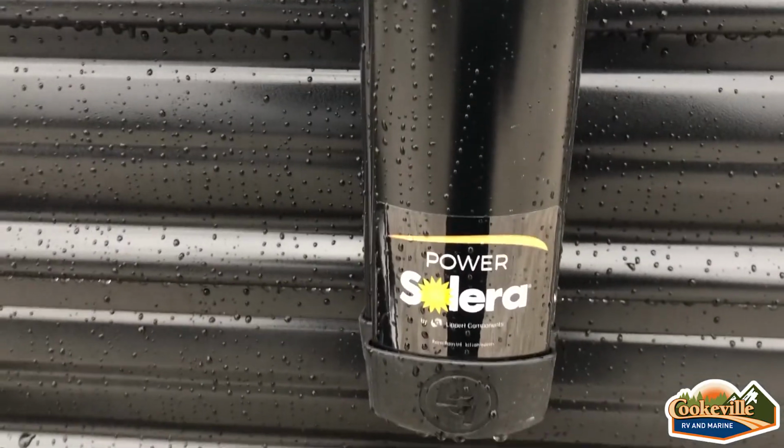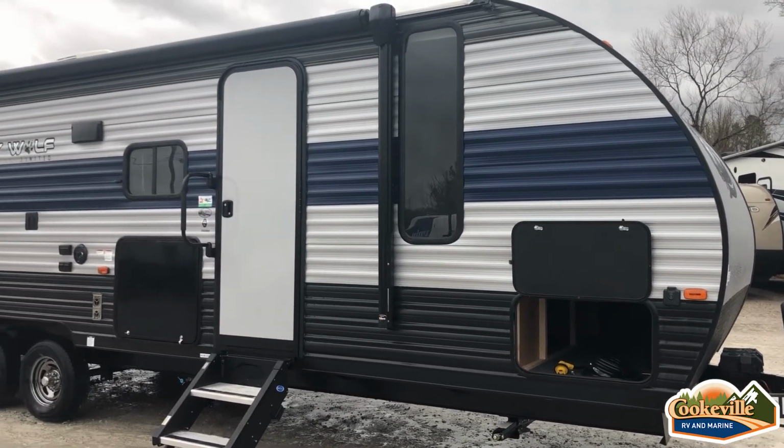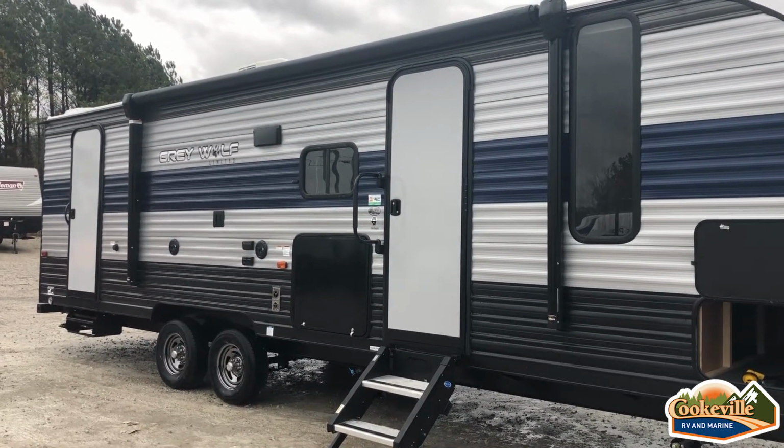If you want to do tailgating, off-grid camping, standard from the factory is a solar panel mounted on your roof. Digital readouts with a battery disconnect.